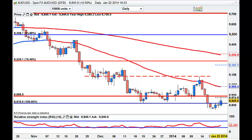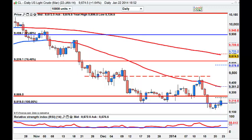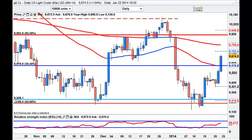Quick look at oil, and then I've got to go. Oil had a great day. 96.74. Inventories tomorrow, but 95.80 is a good pullback area. Okay. Got a big slice of that, but I'm not in it now. I took it off at 96.